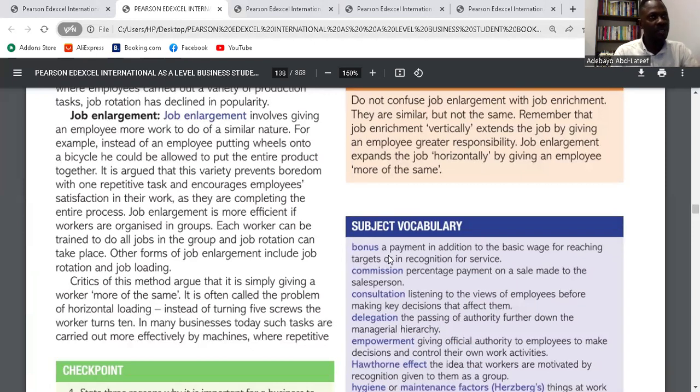Let me give you an example of enrichment. I'm working as a human resources manager. But because I have knowledge of accounting, I'm working as human resources manager and at the same time accountant or financial manager. I'm acting as human resources manager and now a financial manager. It's not rotation, because rotation means you work here for a period of time, you work there for a period of time. It's different.